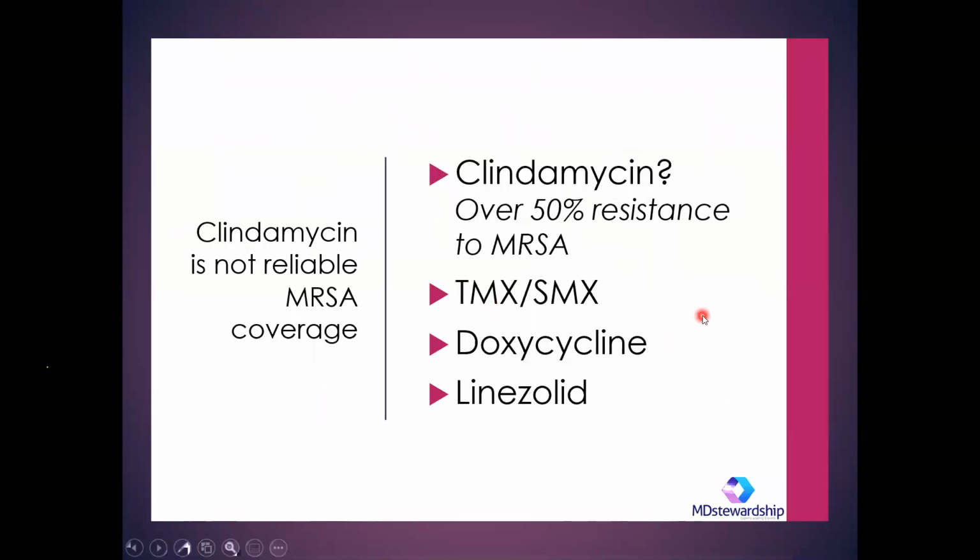Dr. Horner already talked about this. What covers MRSA especially is going to be important. A lot of times we see clindamycin being used, and it's over 50% resistant, so unless you know the susceptibility, then you could use it. Clinda causes a lot of C. diff too. Like Dr. Horner said earlier, Bactrim and doxy have over 95% susceptibility, so that could be your go-to. And linezolid, if you really have to. I don't really like it, but if you really have to, you have another option there as well.